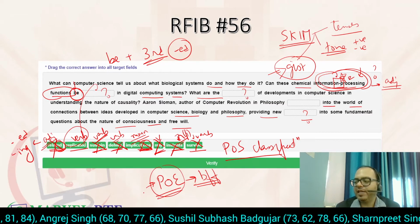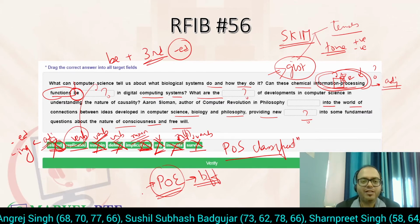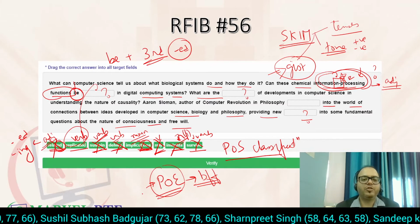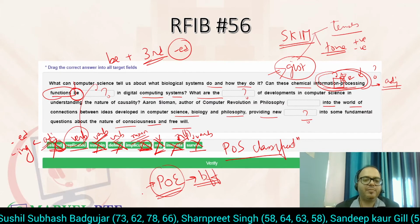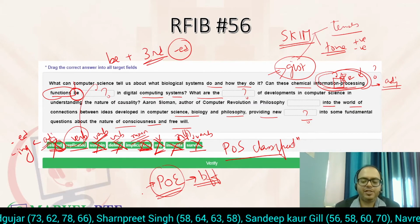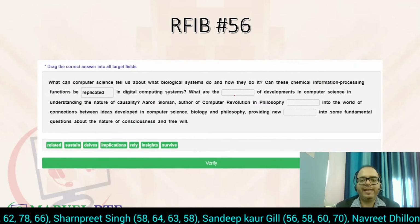So you see how easy things can be if you really know the right grammar hacks which we teach to our students. कुछ पढ़ने की जरूरत नहीं होती है, सिर्फ आपने ये देखा ईडीज हैं, बी के साथ ईडी लगेंगे, so it's going to be the replicated. Moving on to the next blank.